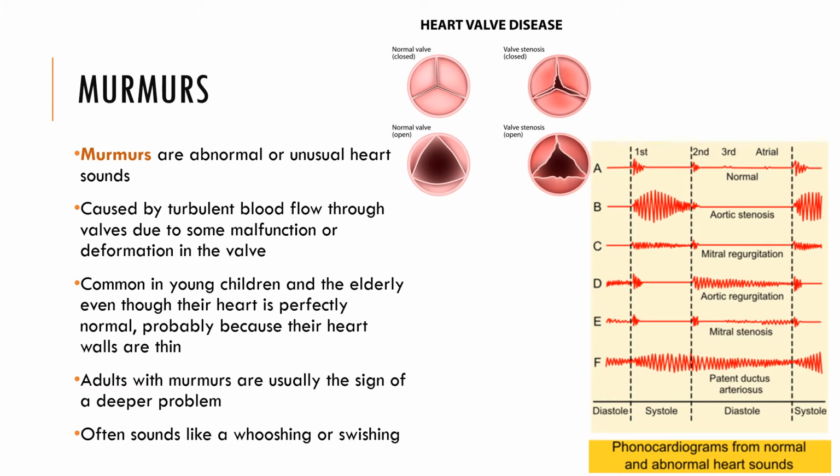These tend to be much more common in young people, like children, and the elderly, because their heart walls are a little more thin than adult heart walls are. Adults with murmurs, usually that's when you know something is seriously going on. And the murmurs will often sound like a whooshing or a swishing sound because the blood is not being blocked properly. You're actually going to hear the blood moving and whooshing through those valves that are not completely closed.